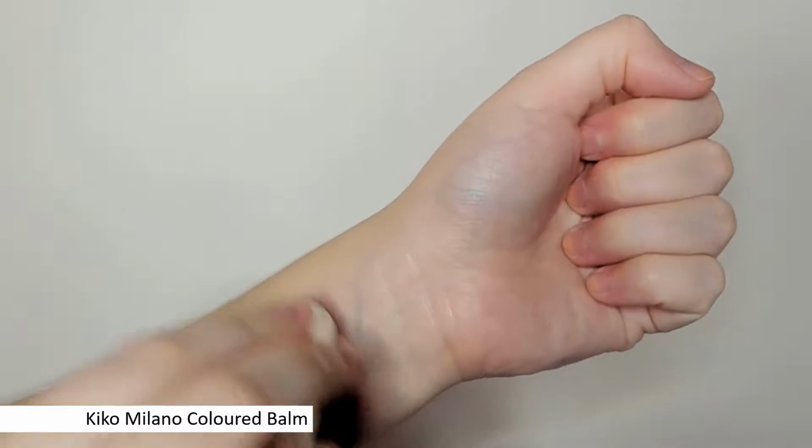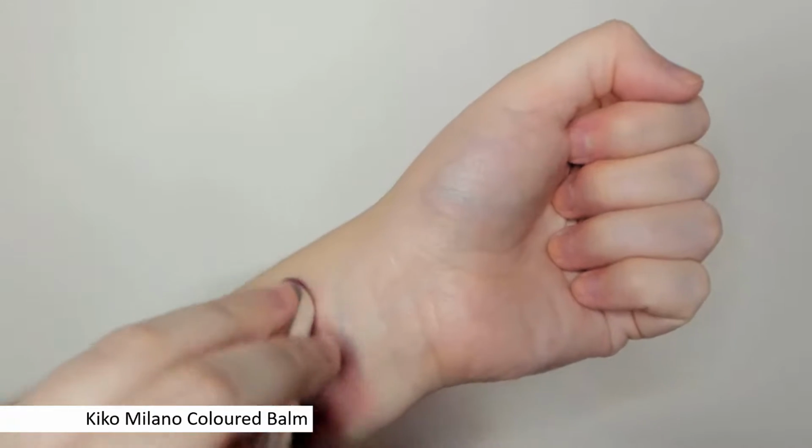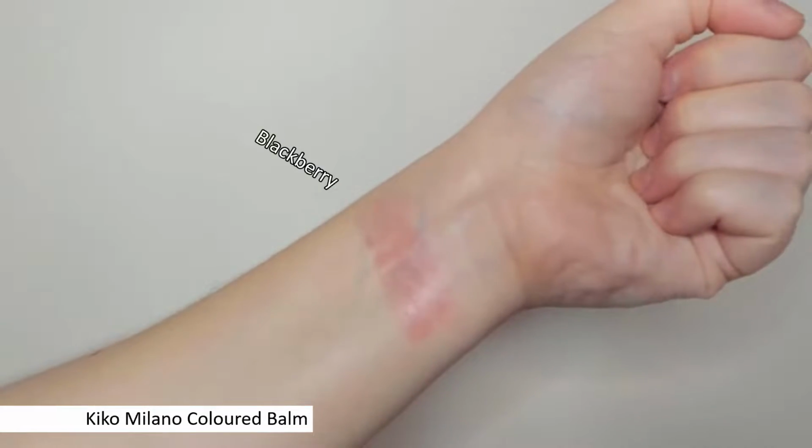Next in line, we have Kiko Milano. Again, you could have seen this one in one of my favorites videos. This is the colored lip balm in the shade Blackberry, and it's just beautiful. It's the perfect mixture of red and pink. It's almost like melting on your lips. I'll show you. So good. Oh my god. This one is definitely the shiniest of them all, and it melts the most. The minute this touches your lips, it's almost like you're putting on a water cream or a balm. It dissolves on your lips.